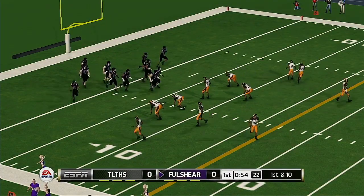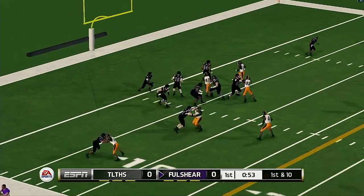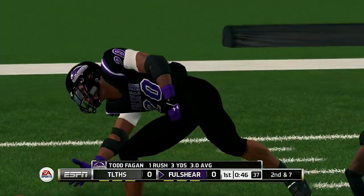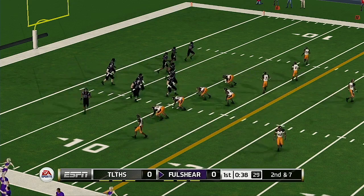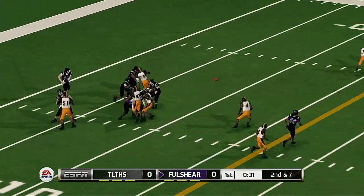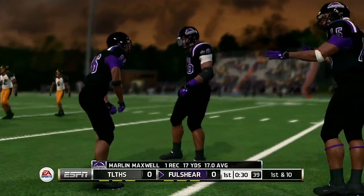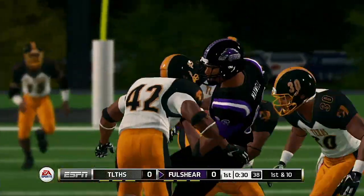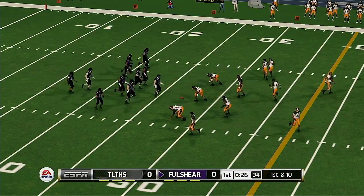From their own 6-yard line, it's first down. Nice run up the middle. Call it a gain of 4 yards. That'll make it 2nd and 7. Around the 27-yard line. That makes it 1st and 10. We've got a 1st and 10. Ball on their own 27.